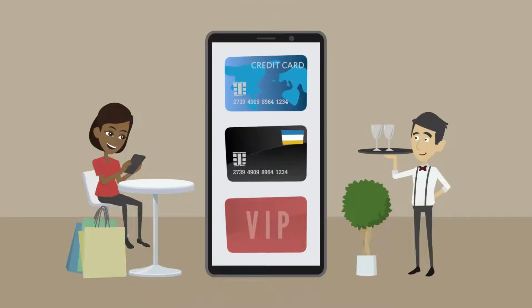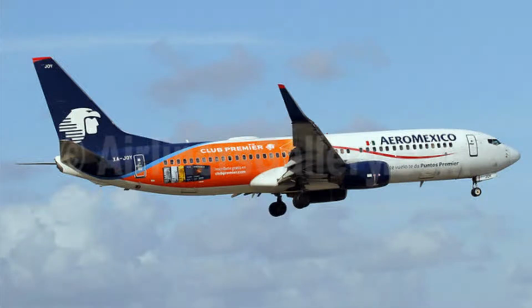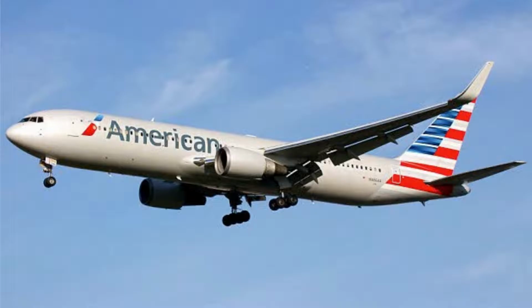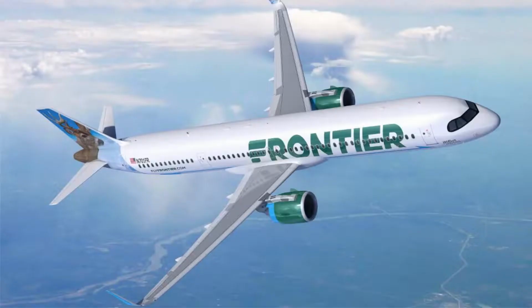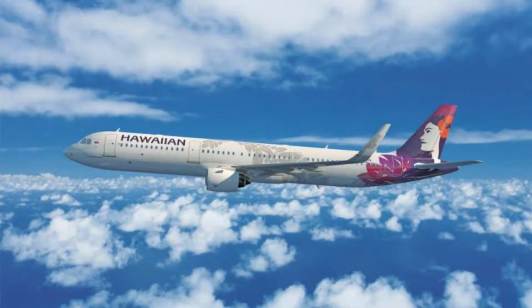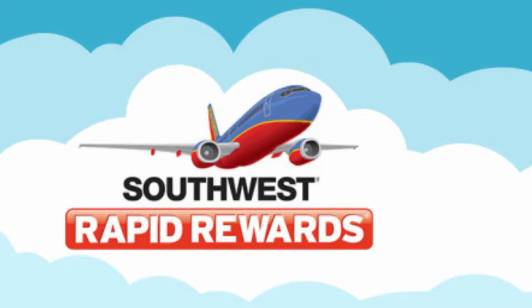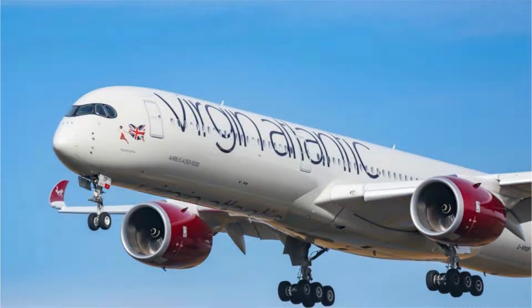Because you can transfer your points to Marriott Bonvoy travel partners, this card gives you some flexibility in how you can use your points. There are over 40 frequent flyer programs to choose from, including the following: Aeromexico Club Premier, Air Canada Aeroplan, Alaska Airlines Mileage Plan, American Airlines AAdvantage, British Airways Executive Club, Delta SkyMiles, Frontier Miles, Hawaiian Airlines HawaiianMiles, Korean Air Skypass, Qantas Frequent Flyer, Southwest Rapid Rewards, United MileagePlus, and Virgin Atlantic Flying Club.